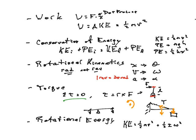That's the only change. And what we found, the trick to solving these problems, was to replace whatever I is with some number times mr squared, where this number depends on the shape. Is it a sphere? Is it a ring? Is it a cylinder? Each one of those things has a different number out in front. Is it 2/5? Is it 1/2? Is it 1? But that's the moment of inertia.